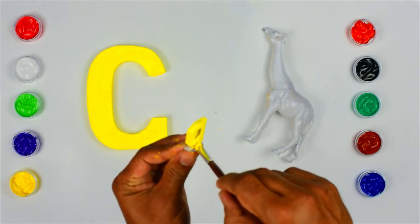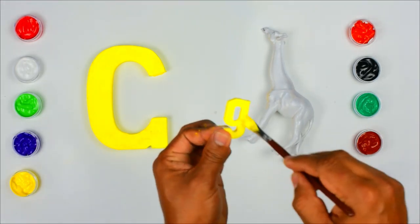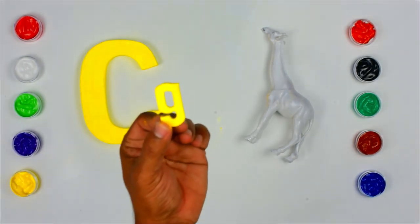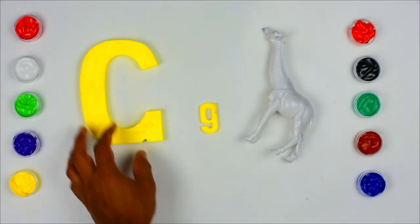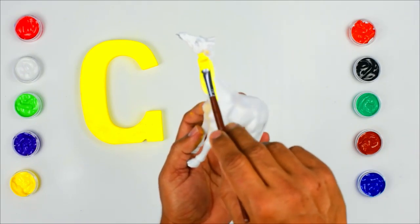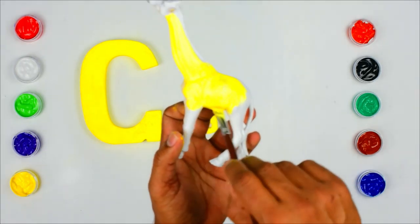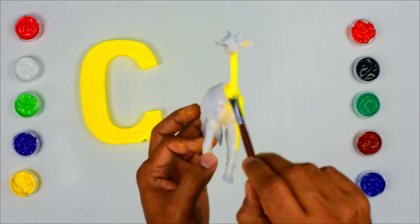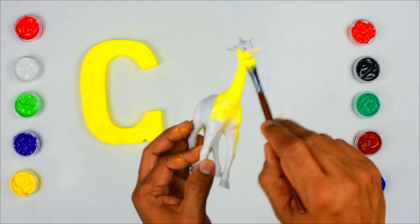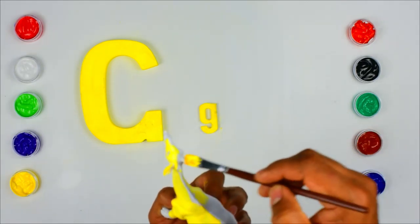Is small letter G. Going to paint the tallest animal in the world. Do you know who is that? That is a giraffe.